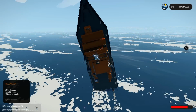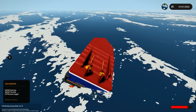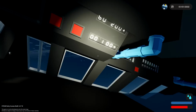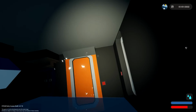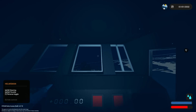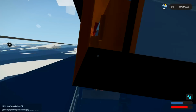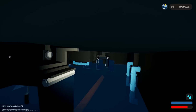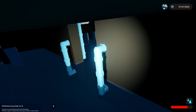Whoa! Whoa! Oh, it automatically tipped over. I don't think it can get back up. We're filling with water. The door's open. Close the door. There we go. Right. Okay, well, we got a bit of a problem, don't we? We're already upside down. Okay, well, that wasn't supposed to happen. But it did. So there you go.